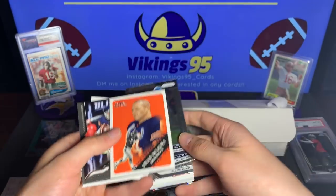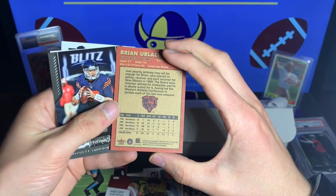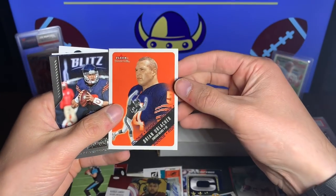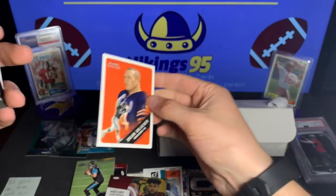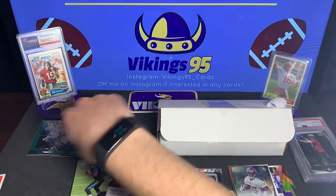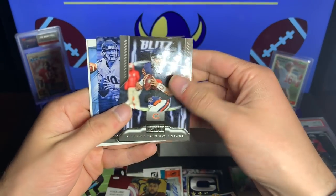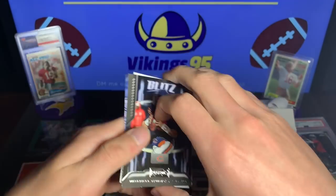Oh, wow. This is cool right here. This is one of the hits of that. A Brian Urlacher rookie card from Fleer Tradition. That is awesome right there from 2000, in really good shape too. Very, very nice. I throw that over to the side. Got to make sure a lot of these cards get into sleeves. We got a Trubisky playbook, Trubisky, Trubisky, and Trubisky.